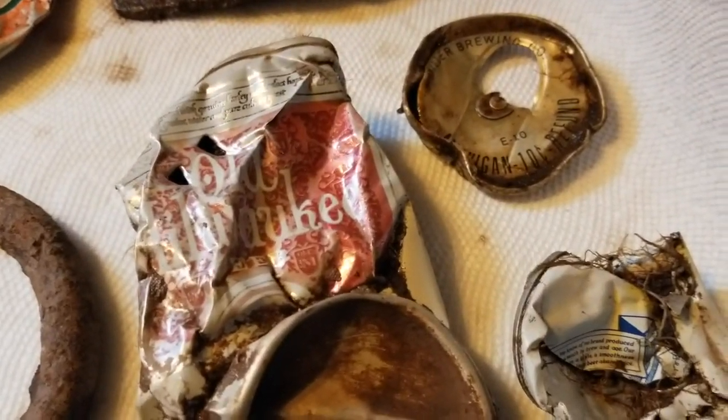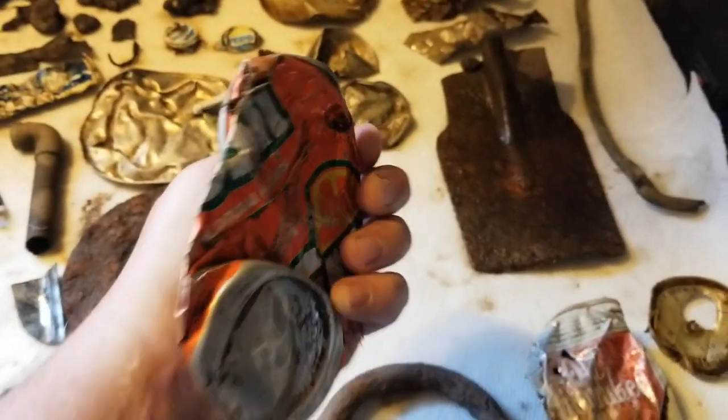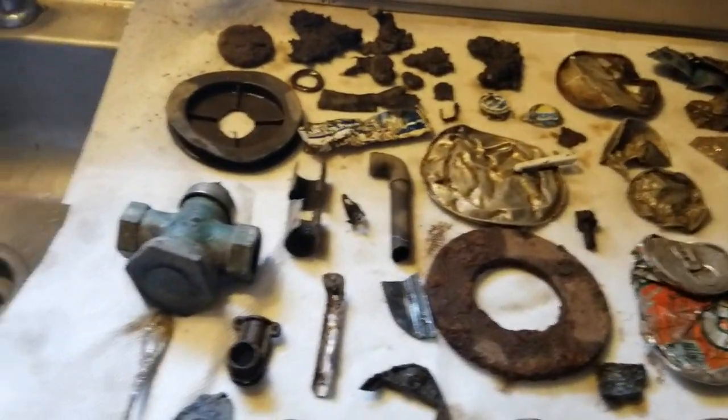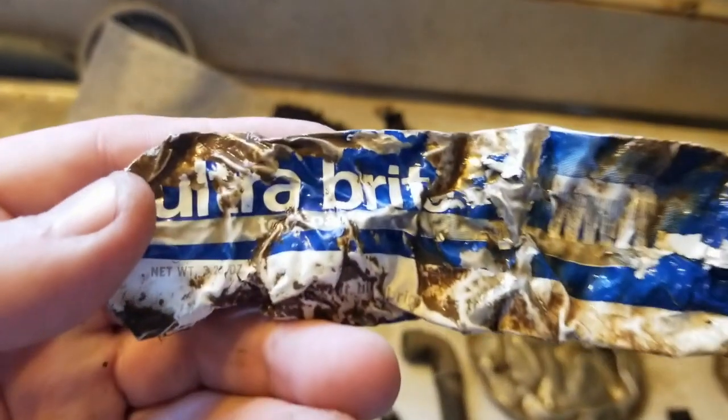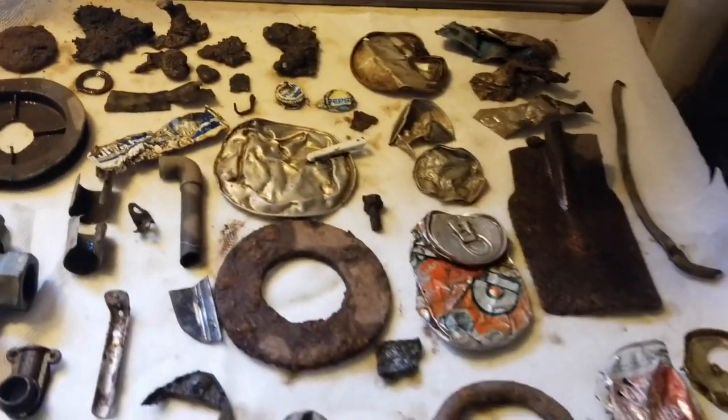Old Milwaukee can. I don't mind digging them when they're super old like that, but like this newer age old brush, I don't want to dig that. Ultra Bright toothpaste, I still gotta look that up. I don't know how old that is. There you go, my finds.